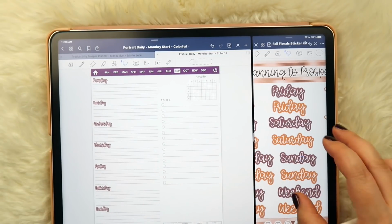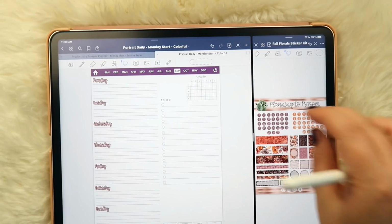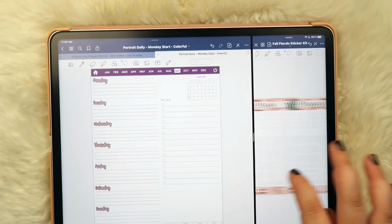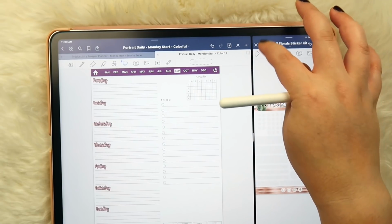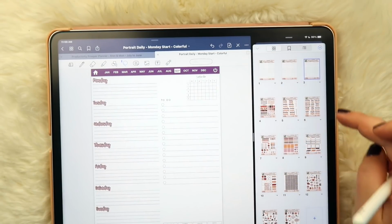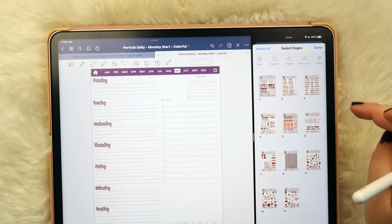See, that looks cute. I feel like that pop of color is cute. And then I'm gonna grab the purple date dots. By the way, I just realized if you scroll over here, it's gonna keep adding pages. So if you ever see a blank page, it's because when you scroll over, it'll just add the page in. So I'm just going to trash those real quick.